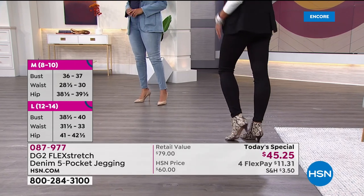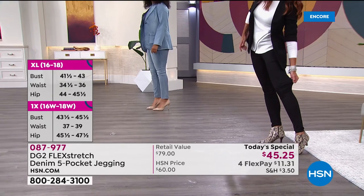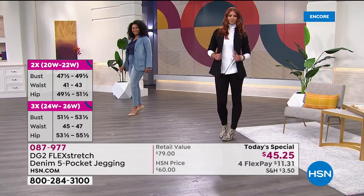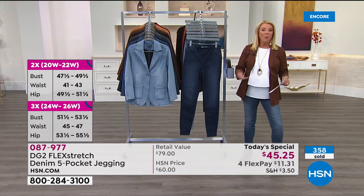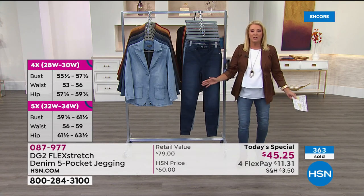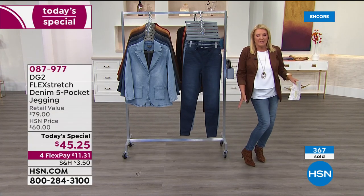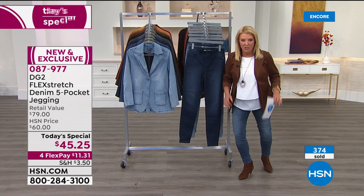Here's the thing, too, I love. We are now offering double extra small through 5X. So we absolutely have, for more than 40-some years, been inclusive for all sizes. Tonight, we really prove that by expanding our size range. We have three lengths, petite, average, tall. How many of you go, I'd love to go to a really cool little jegging. I want it to be soft and comfortable and flex, and I can breathe in it. I look really super sexy. And you want it to fit your body shape, this is the one you can do it with.